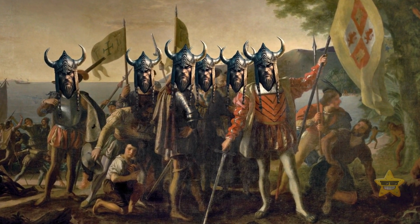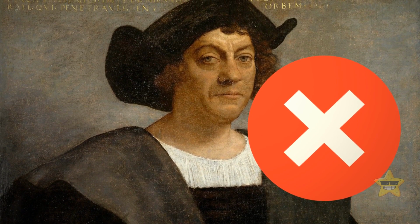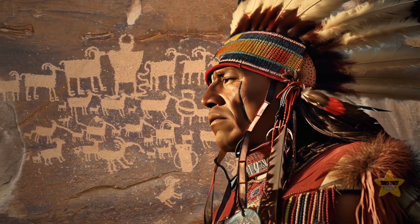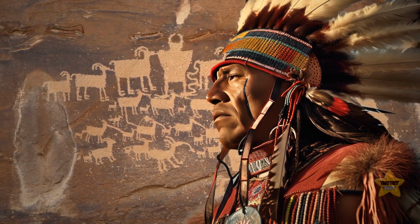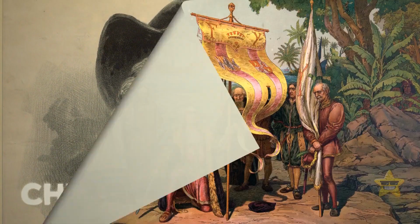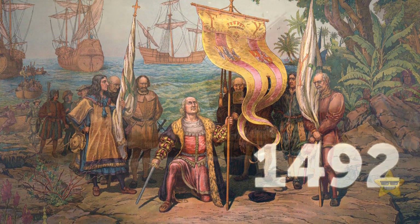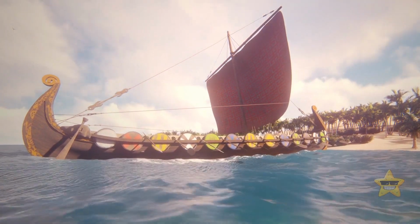Well, for starters, America was not discovered by anyone. The landmass of North and South America had been inhabited by indigenous peoples for thousands of years before the arrival of European explorers. But the first known European to reach the Americas was Christopher Columbus, who arrived at the Bahamas in 1492. So, why do some people believe Vikings might have gotten there first?